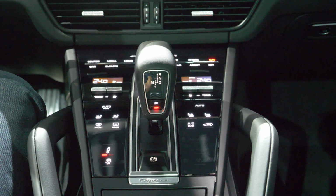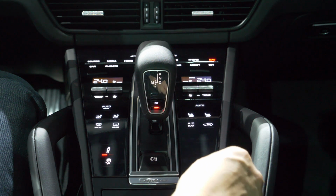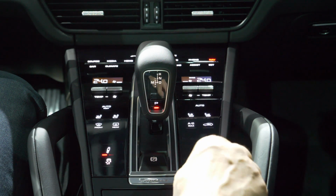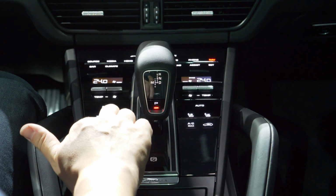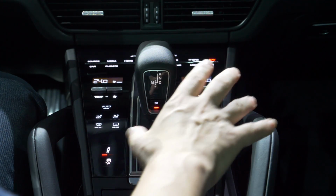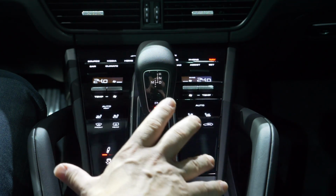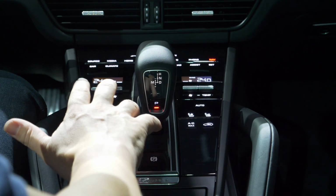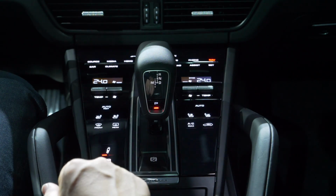So talking about those functional controls slightly lower down, as you can see, they've all been set into a glass mounted surface. That allows you to have a touch interface with the controls, and they all provide haptic feedback. I don't know how much I like this right off the bat. It looks very stylish and possibly even futuristic, but it's going to be hard for you to grab for something when you just want to change one of the adjustments.